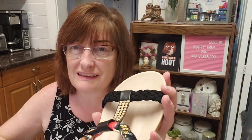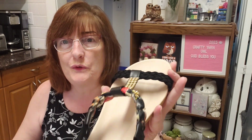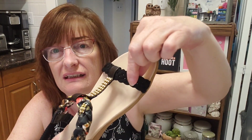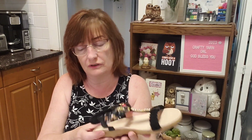So, I may have to, I don't know if I want to pull it off and then re-glue them. I don't know. I love these. That's such a soft, velvety kind of feeling. Oh my gosh, they're beautiful. Okay, next. Okay.